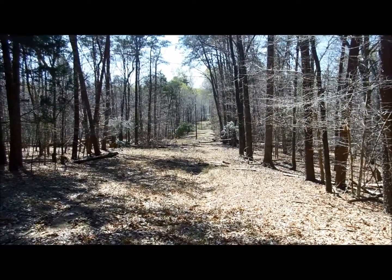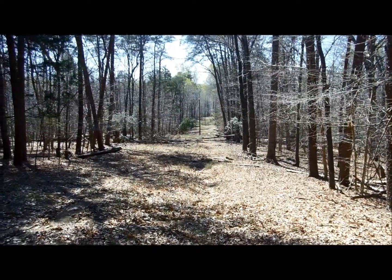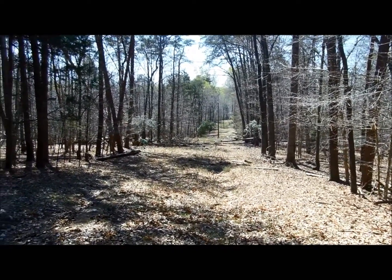Okay, well, it wasn't more than 10 or 15 yards off the trail. This looks like the old road, so I'm going to follow this down to the water and see if it takes me to Ryon's Dam.